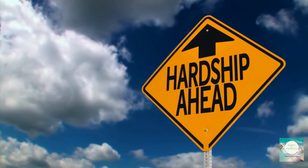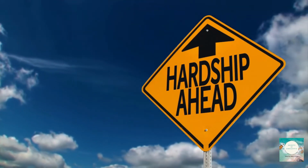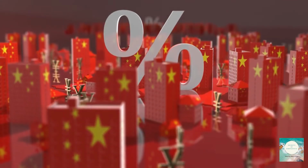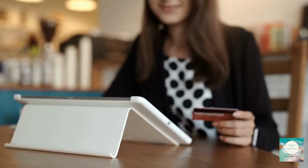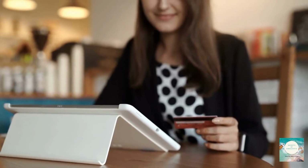Your issuer's hardship program may help when unemployment or illness affect your ability to make payments. Depending on the issuer, negotiating or accepting a hardship program could lead to lower interest rates or waived costs. These little modifications may help you manage your debt, and the worst that can happen is they say no.